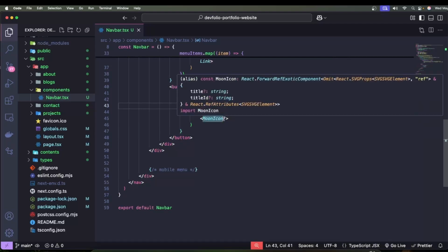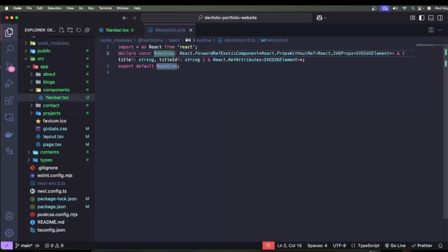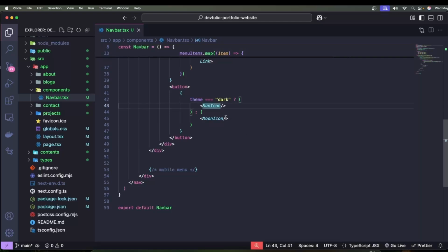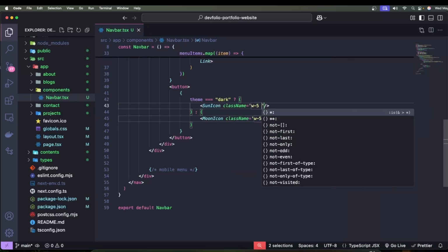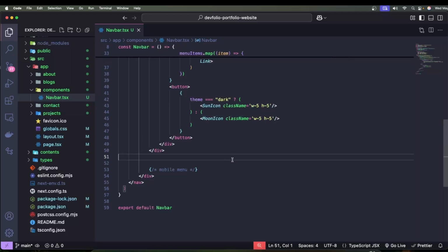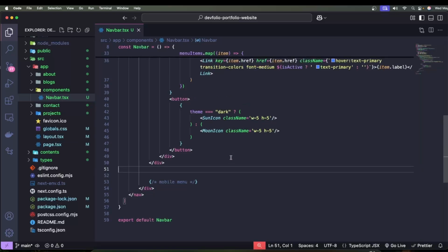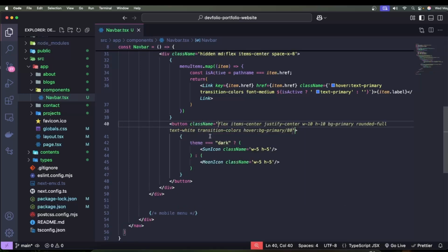For example, we can say in both icons, let me select both. Okay, so let me just click on one, and then select the other. Here we'll have className, then we'll say width will be 5, height will be 5. Okay, so perfectly done. And right now we can see this icon is there. So now we'll have to define the toggle. For the toggle theme, we don't have it right now, but we will have it later. So we'll do that later, but here on this button we'll have, for example, className.